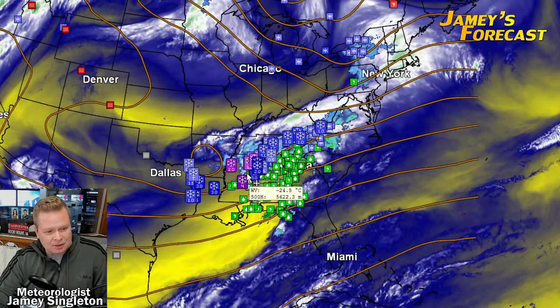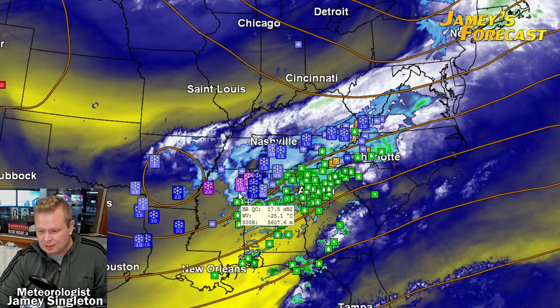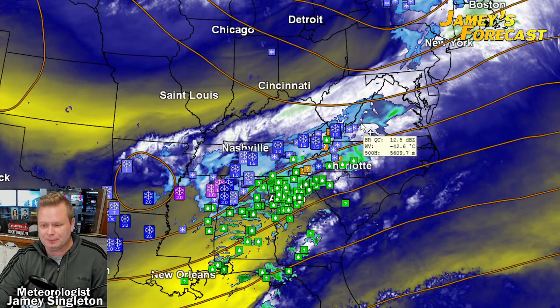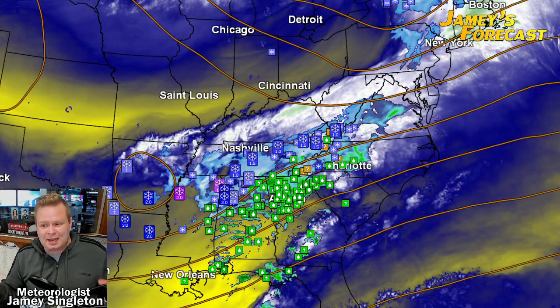And this just so happened, this southern stream system. You've got one branch here, southern branches here, and they're both kind of converging on the area. It just so happens that this is interacting with temperatures that were cold enough this morning to support snow. And if this had really sped up by about 6 hours, we'd probably have snow on the ground. But it was a timing issue for us.